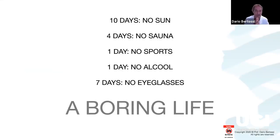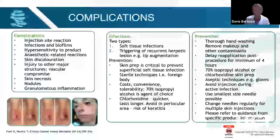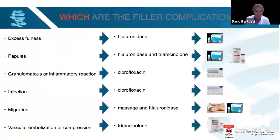So post-treatment, I normally recommend, but Isolda is more precise than me, who will show us what to do. No sun, no sauna, no sports, no alcohol, no eyeglasses. It's a kind of boring life, but we have to observe these things, because otherwise, as in surgery, we can have problems. So if in surgery I tell you don't wear eyeglasses for 1 month, this is the indication for the filler. Complications will be a topic that Isolda will speak about, so I don't talk about anything here.